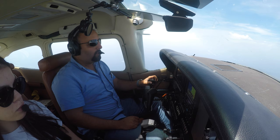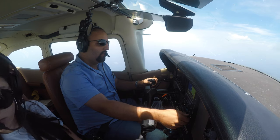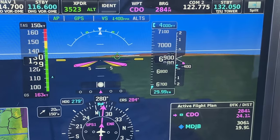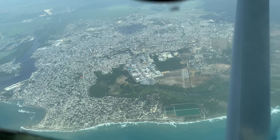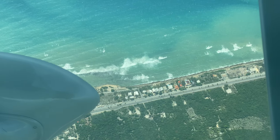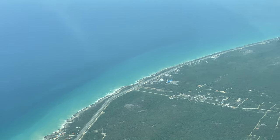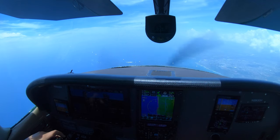Santo Domingo, November 993 Hotel, vacating 8,000, descending 4,000, direct Caucedo. November 993 Hotel, continue to 2000. 2000, Hotel. Domingo. Go ahead. Yes, sir. Stop descent at 4000. 4000, Hotel.